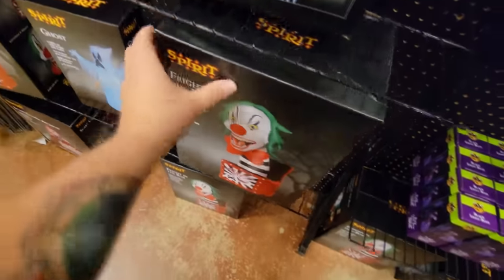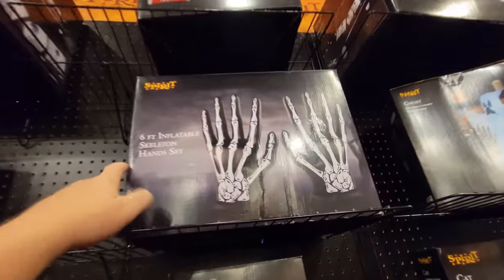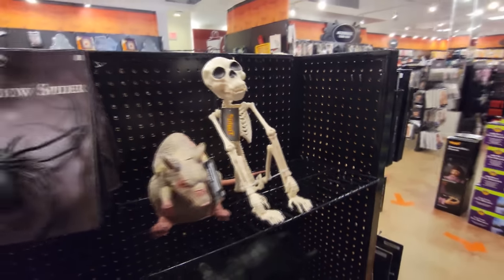And I like Fright in a Box so much that every time I see him, I think, oh, I want to buy him, even though I've already bought him. These hands are really cool, but I just don't think I want them. I always have to look for the cats, and they do have the creeping cat, but not the secret-keeping cat. I will tell you this, though. Every time I see this guy, I want him more.